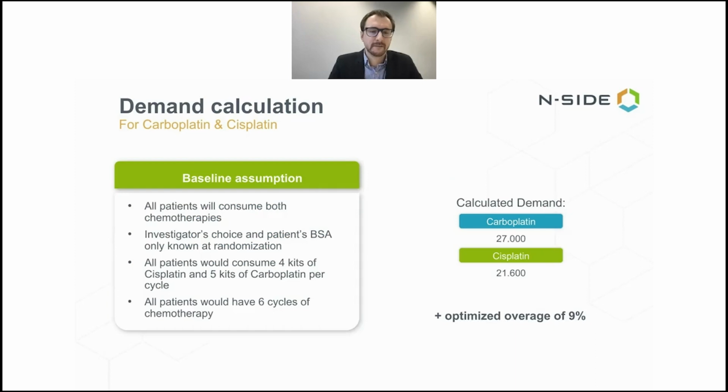In this specific case study, a couple of assumptions had been taken by the pharma company that, for example, all patients would consume both chemotherapies, that the investigator's choice and the patient's body surface area would only be known at randomization. They also took the assumptions that all patients would consume 4 kits of the cisplatin and 5 kits of the carboplatin at every cycle, and that all patients would have 6 cycles of chemotherapy. The demand that was calculated by our system with these assumptions is the one that you can see on the right. So 27,000 units of carboplatin and 21,000 of cisplatin, plus an optimized overage of 9%, quite low.